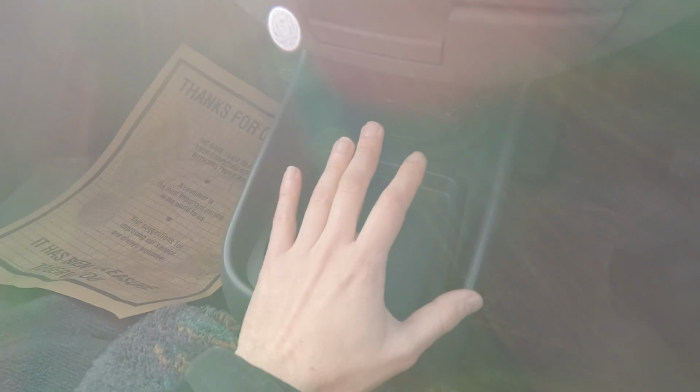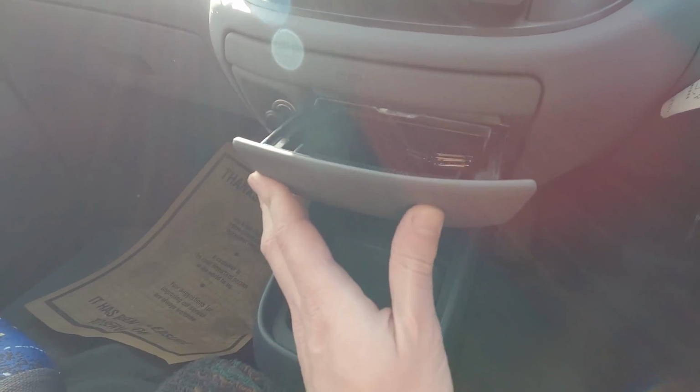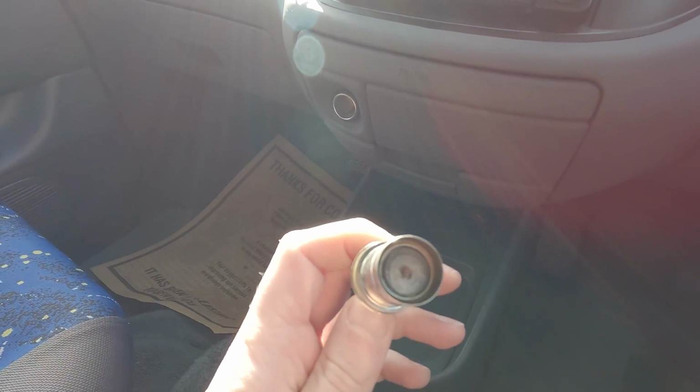In the center, you've got your center console cubby with some extra hidden storage space below and more in the back. Another drop-down cubby, pull-out ashtray, which doesn't appear to have ever been used. 2 cup holders and your cigarette lighter.